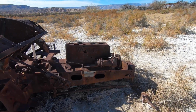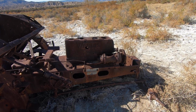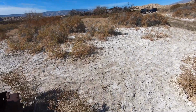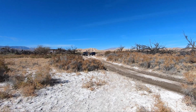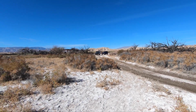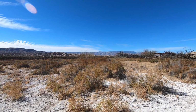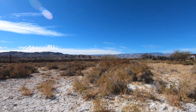Hey, Racine, Wisconsin. Back my neck of the woods. There's the girls. Oh, I see some wind power on the hill there.